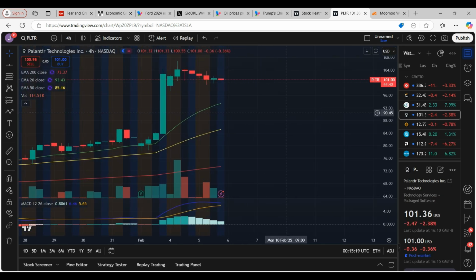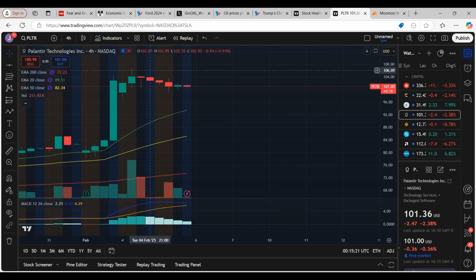For Palantir, we pumped very, very hard after earnings. Good job by their earnings. Very, very solid, especially as they have new contracts that are coming and good earnings, good guidance, and pretty much everything was good. So I'm looking for a retest of 100. We'll see if we can maintain this or not.